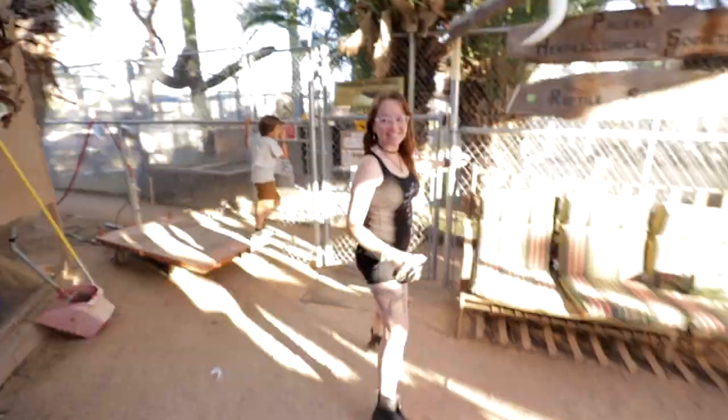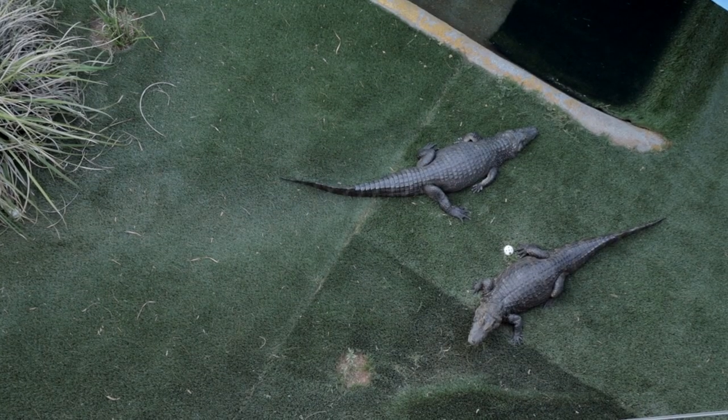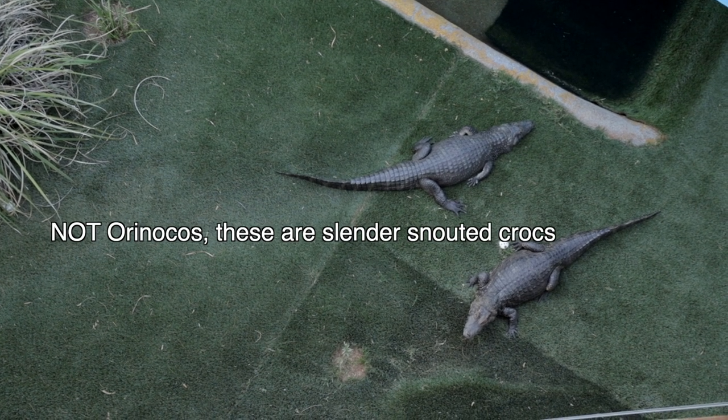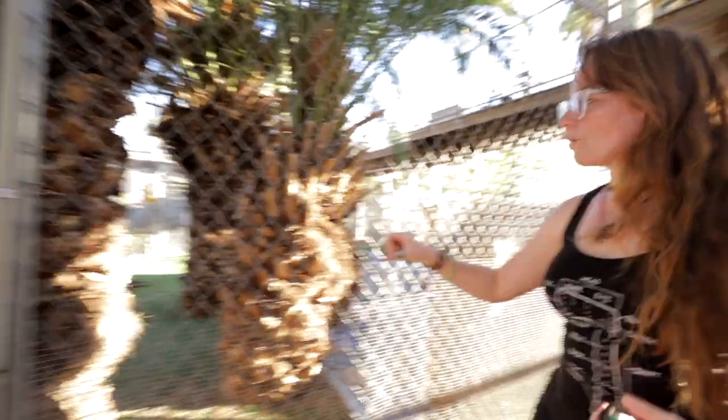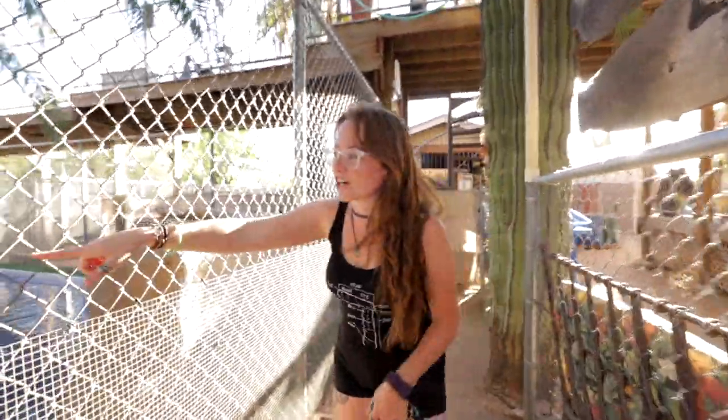I don't know if you do things in a certain order or whatnot, but I was really, really like the Orinocos. Are the Orinocos back here? Yes, they are. And we could go up top and look at them from the deck too, but we can't take too many people up there, so the kids and stuff can stay down there. So we got the American alligators first, Charlie and Lucy. Enormous. Charlie's right there, and then Lucy's back over there.